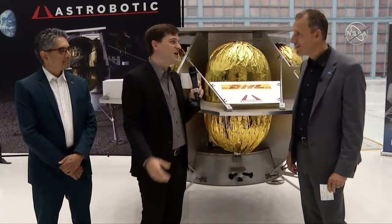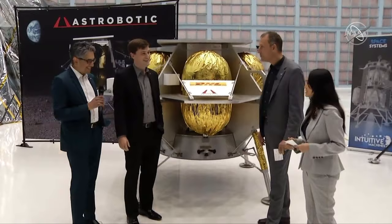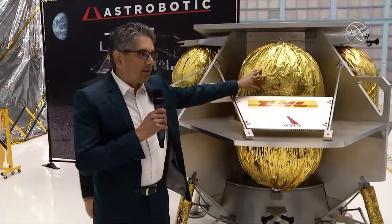Wonderful. So let's take a look at your lander. Can you tell us what went into the design of this lander, and what are these big gold Easter egg-looking things? Yes, so the Easter eggs are actually propellant tanks, and this represents the blankets that keep those tanks warm during the mission.